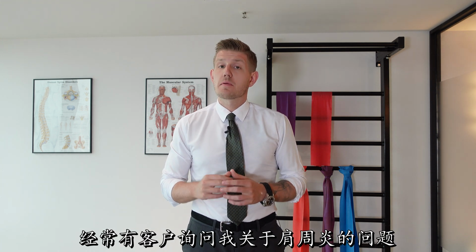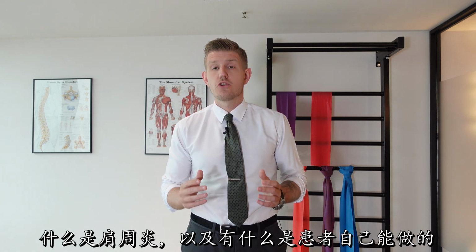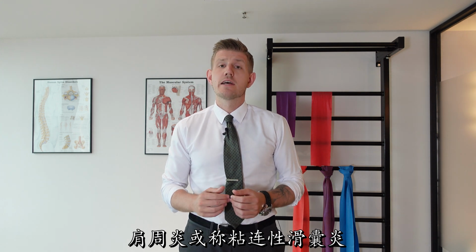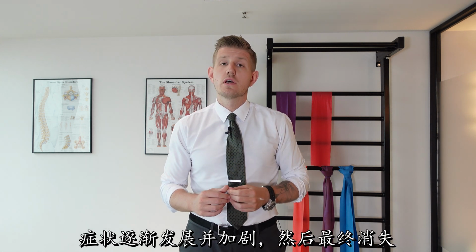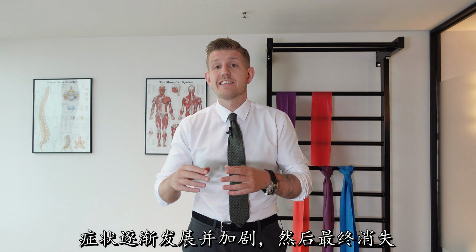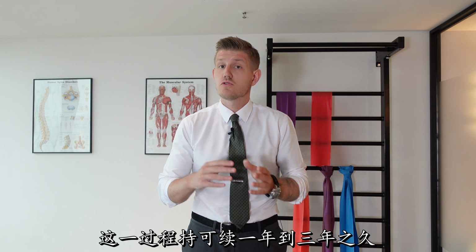I often get asked by my patients about frozen shoulder, what it is and what they can do themselves. Frozen shoulder, or adhesive capsulitis, is a condition that affects the shoulder joint. It usually involves pain and stiffness of the shoulder joint that gradually gets worse and then finally disappears. And this process can take anywhere from a year to 3 years.